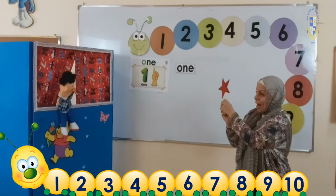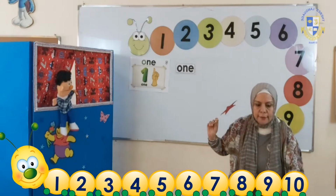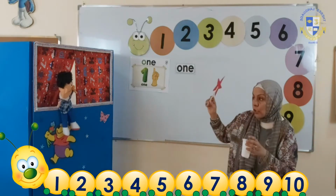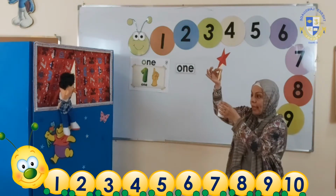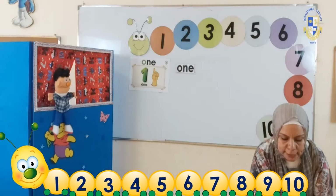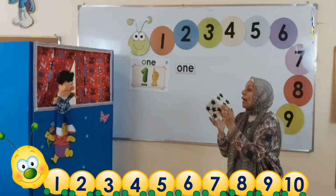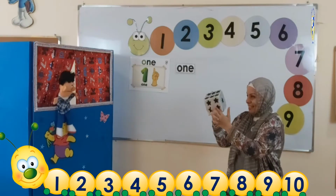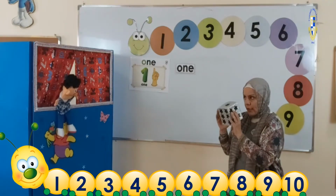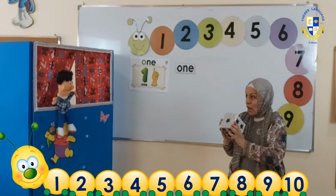Star. This is a star. What's the color of the star? It's red. Yes, super boy. Now, how many red stars do I have? How many? Let's count. One. Yes, it's just one star. Here I have something else. What's this? This is a dice. What's this? Dice. Super boy. I'm going to count. One. This is one star.